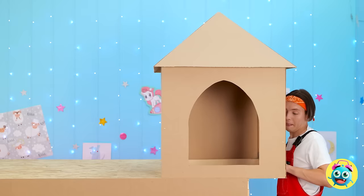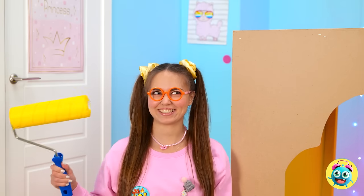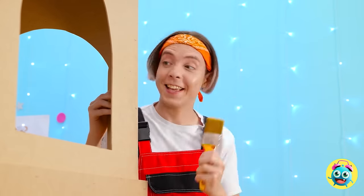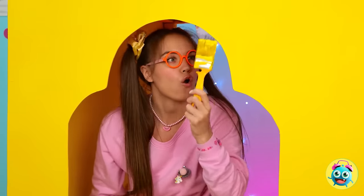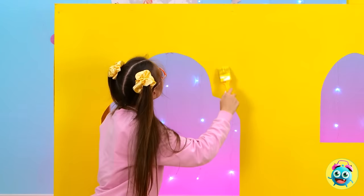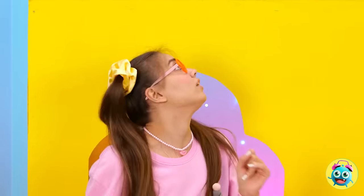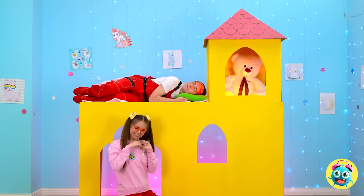Hello up there! Now this is what we call a perfect fit. Okay, let's paint! Yellow is the happiest color. Howdy. Mind if I join you? This color looks great. Just like the sun's rays, right? Yeah, or maybe even brighter. Just a little longer till it's dry. And Mr. Teddy can hang out in here. Hey, look how high I am! Night-night. So sleepy.